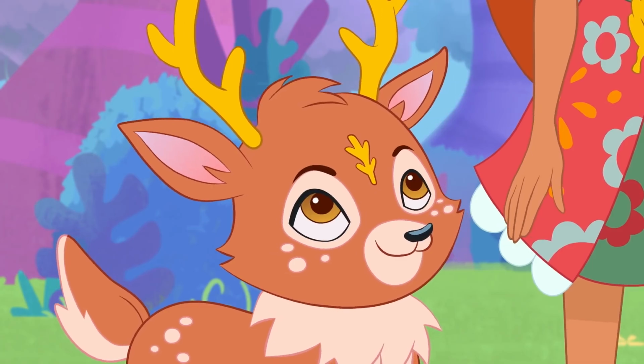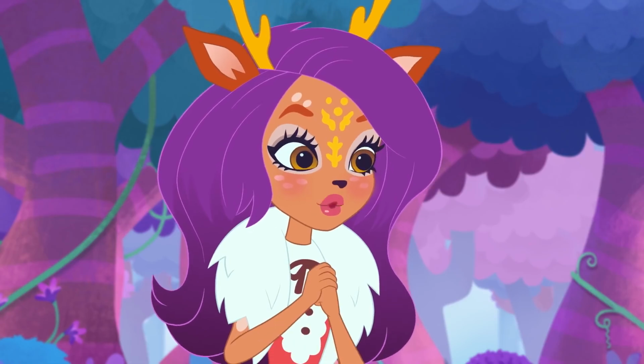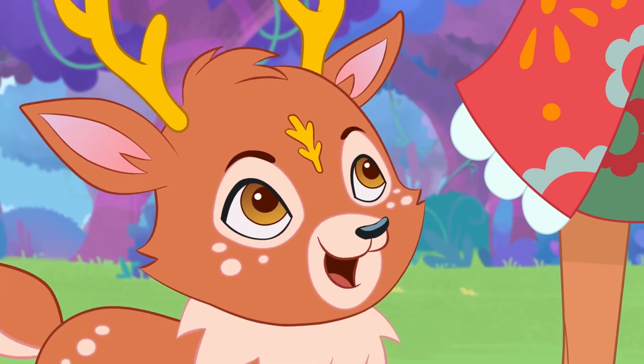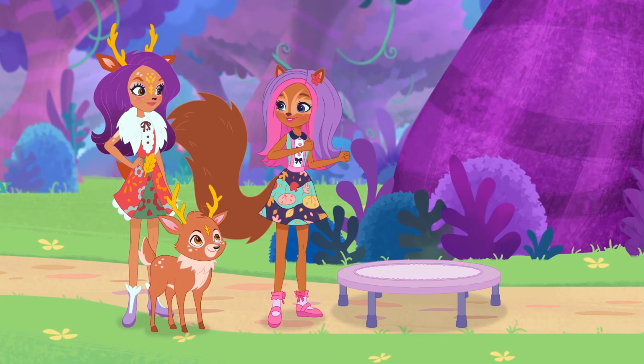And this is Sprint. Hi, is this yours? Yep, it's moving day. Hey, why don't you come up and visit? We'd love to. I always wondered what that treehouse looked like on the inside. Yay! Our first visitors. Meet you up there.